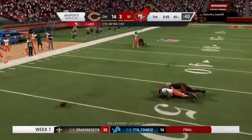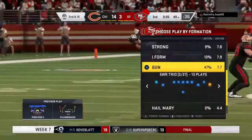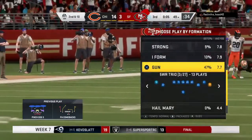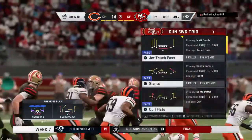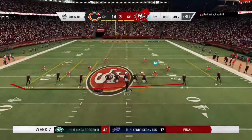And that's going to be incomplete. Too tough to hold on to that one. It's second down and 10. And this should be the final play before the quarter ends.